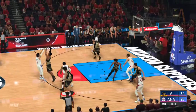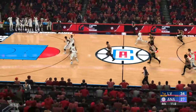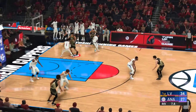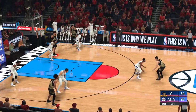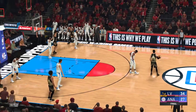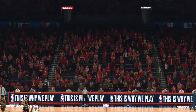Rubio outside, takes a 3. It's rebounded by Las Vegas. Here's Osman. So we see Las Vegas get the win here. A truly gutsy performance away from home.